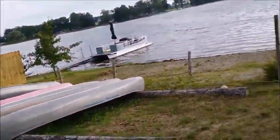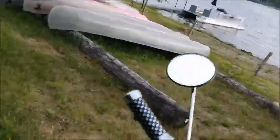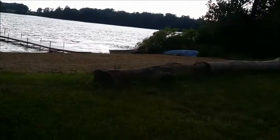There's the boathouse. Changing area. Actually, it looks a lot nicer than it used to. Next to some canoes. Stuff for us to have some fun on. Canoes and kayaks. Alright, paddles and life preservers. All the paddles for the kayaks and canoes.